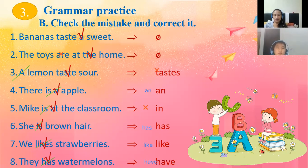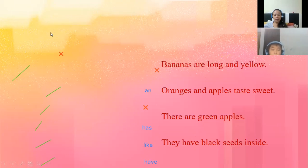Bananas taste sweet. The toys are at home. A lemon tastes sour. There is an apple. Mike is in the classroom. She has brown hair. We like strawberry. They have watermelon. Okay, they have watermelon.